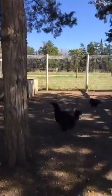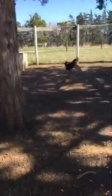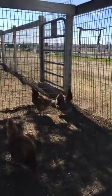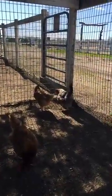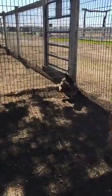In among the chickens at Dusty Trails. Right behind you, Bee, you've got one that's got a big old, looks like a puffy hairdo on top of her head there. Look at that big old hairdo. Yeah, that's what my hair looks like now that I haven't been able to go get it cut.